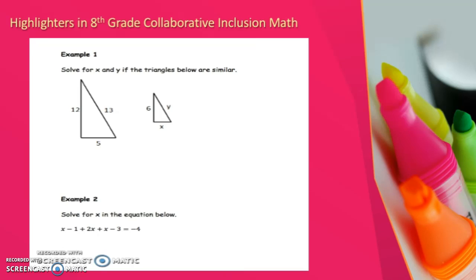Now, in order to identify corresponding sides, I'd ask my students to use a highlighter and highlight the vertical leg of the first triangle in one color. I would then ask them what side corresponds with that vertical leg from the second triangle, to which they would tell me the 6, which is the vertical leg of the second triangle. Now we would take a new color highlighter and highlight another set of corresponding sides.